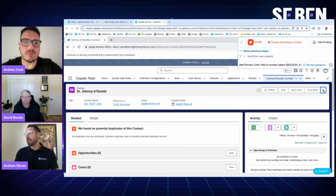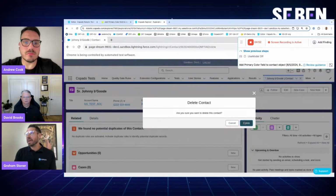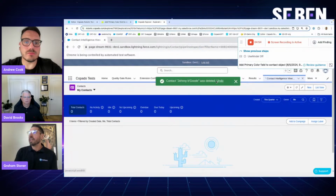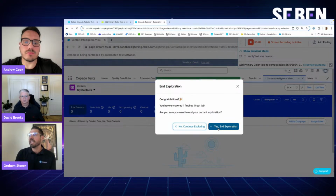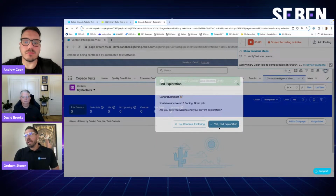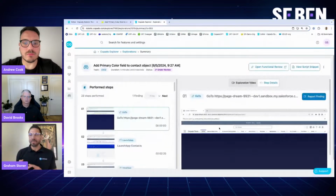And while I'm here, since I'm being a good tester, I'm going to clean up after myself in my org. So I will not only create but also delete my record, and then save it, and then also validate that I've seen it. So at this point, I've completed my manual test. It's safe for me to stop my exploration session. I can say, yes, I can end that. And while this is compiling, I'm going to call out the next story from the life of Graham.